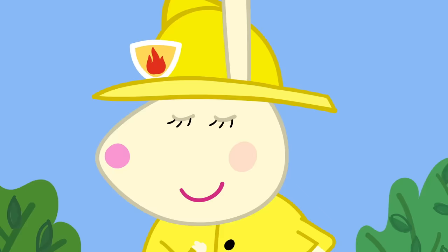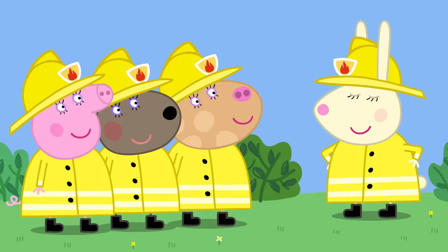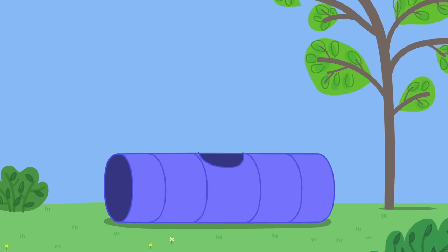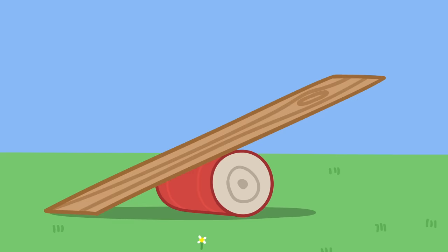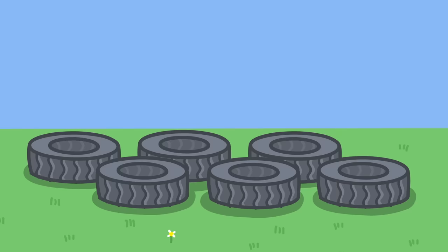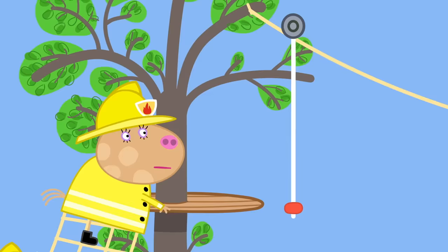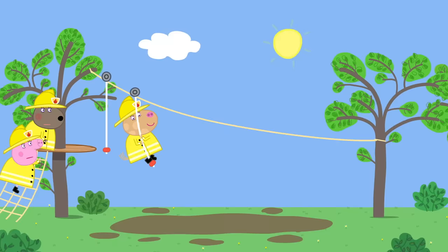Ready, steady, go! The first obstacle is the inconvenient wall. Go, go! Yee! Woo! Next is the confusing crawling tube. Oh, where am I? Oh, here I am. Go, Mummy, go! Across the seesaw of general upsets. Through the tricky tippy toe tires. 1, 2, 1, 2, 1, 2. Up the sloping rope walk. And down the yippee zip wire. Yippee!